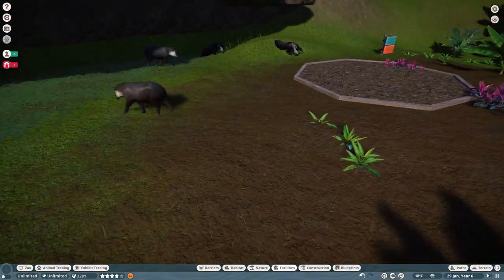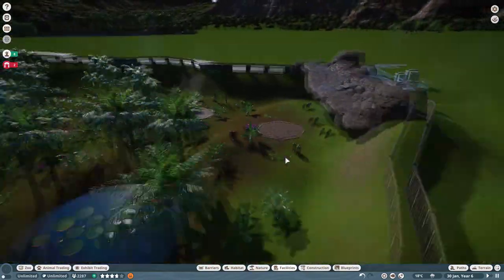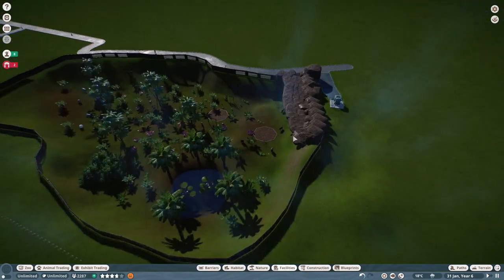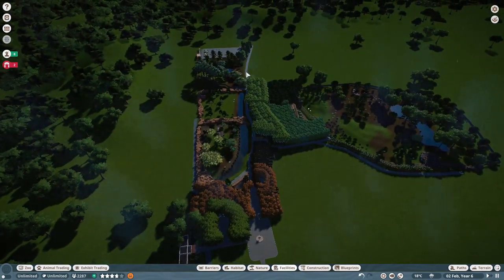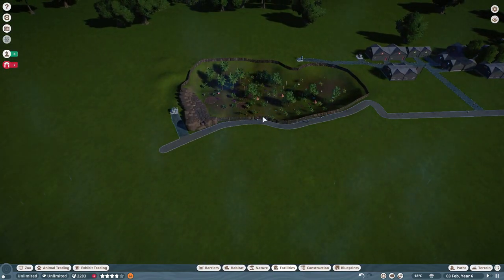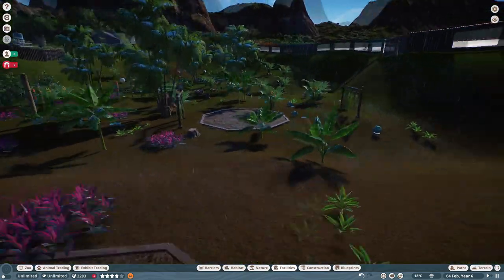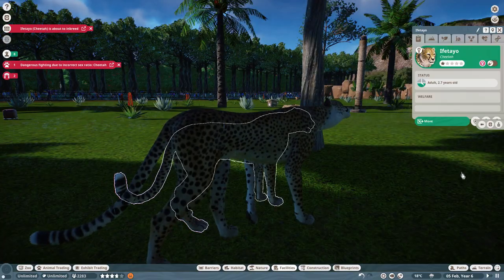And the next episode I'll build more than one animal exhibit, since I just wanted to do one for this episode. Last episode I did like 1, 2, 3, 4 of them. I think next episode I'll just do like 2 exhibits. That way it won't really take forever for me. But yeah, and hold on.